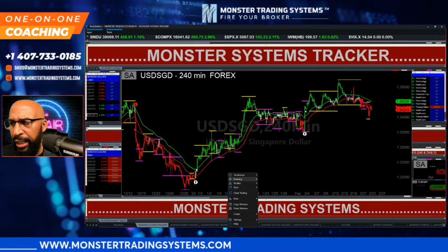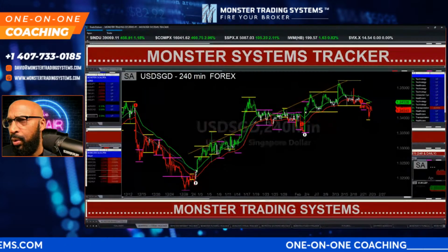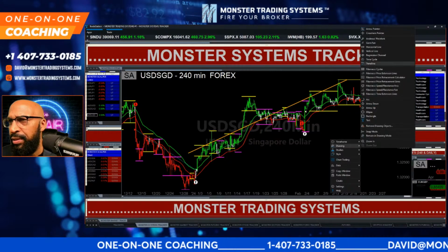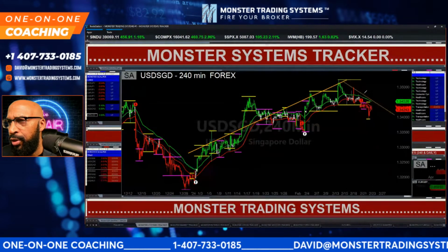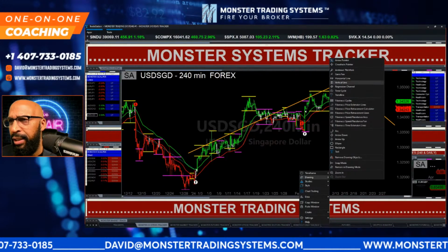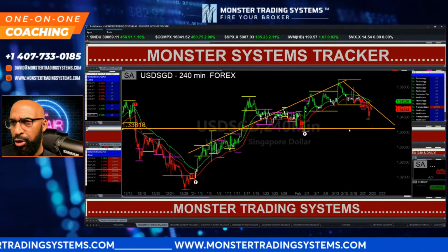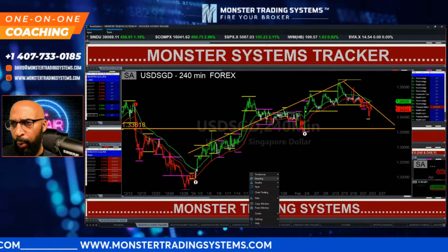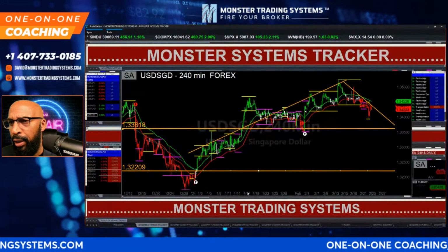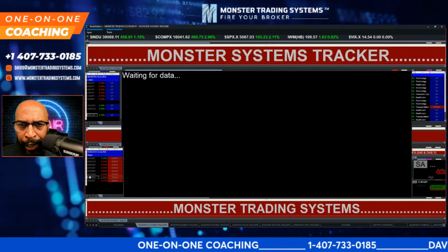USD SGD. So these are your dollar shorts, guys. That pullback wasn't severe. Most of these still holding. Okay. Here we've got support. So first target is here. All right. Sell short signal here coming down. First target here. Second target all the way down here, if it can break through that first level of support there.